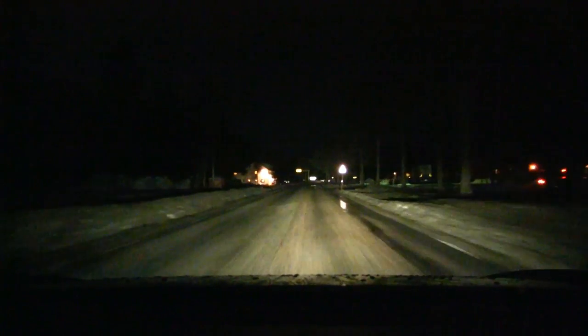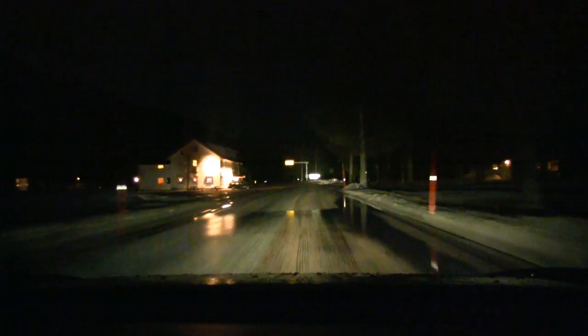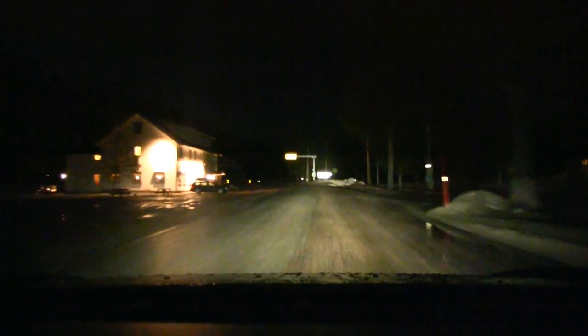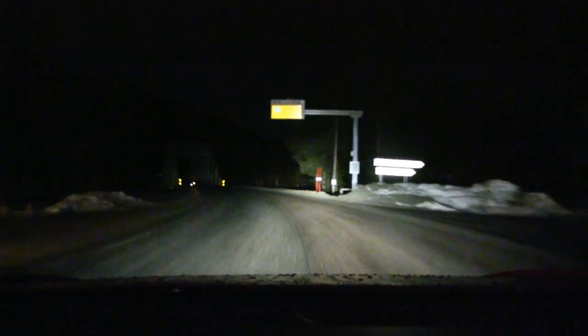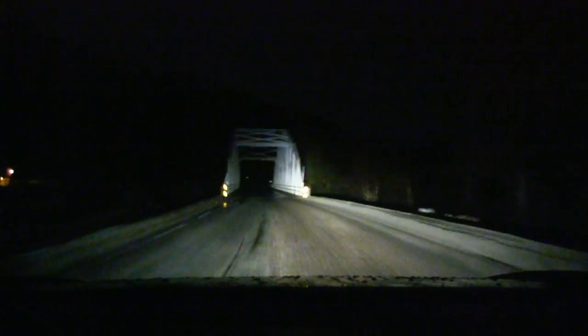So we are now at the foot of the mountain, and the sign here says Saltfjellet open. Oh yeah. Okay. Hopefully it will still be open when we get there. I think it's about 15 minutes.